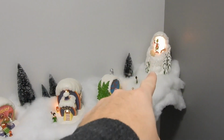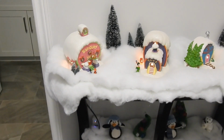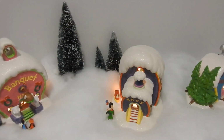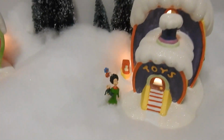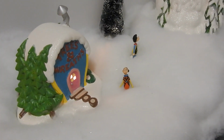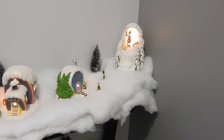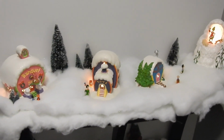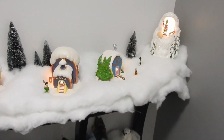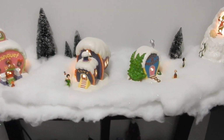So we've got Mount Crumpet, and we've got a bunch of other little town homes. I don't even know what they're called. And little Grinch people all over the place. They're just hanging out in the snow, doing what they do. I really enjoy this. This set we try to add to every year. We try to get another house. They're quite expensive. We get them from a store here in Canada called Canadian Tire. I think I've seen them on Amazon as well. But Canadian Tire is where we buy them from.